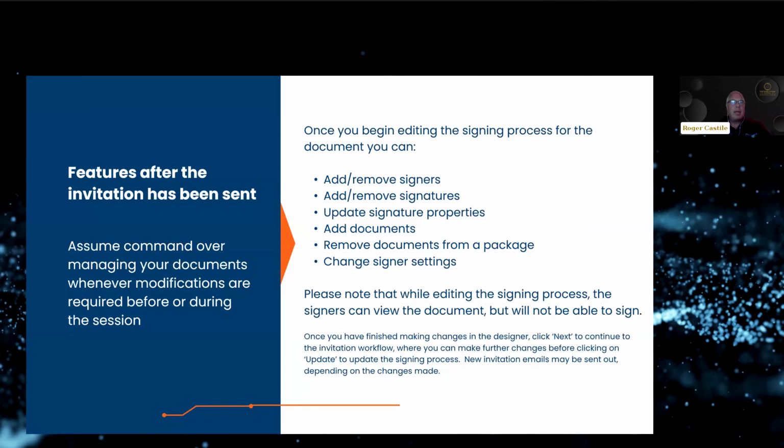If maybe you put somebody in for personal knowledge and now you need to change it to KBA or ID verification or both, you can now go in and modify and make changes to that signing session, either before or during the signing session themselves, right? That is a key change and a key factor around the secured signing platform. Again, we don't need you to leave. We don't need you to start over. We want you to continue with what you're working on and make those edits, make those changes that might need to be done.